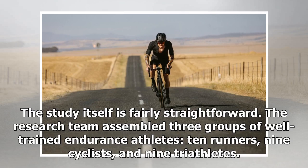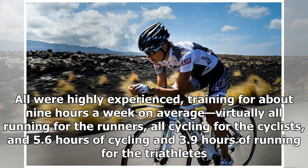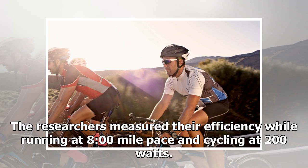The study itself is fairly straightforward. The research team assembled 3 groups of well-trained endurance athletes: 10 runners, 9 cyclists, and 9 triathletes. All were highly experienced, training for about 9 hours a week on average: virtually all running for the runners, all cycling for the cyclists, and 5.6 hours of cycling and 3.9 hours of running for the triathletes. The researchers measured their efficiency while running at 8 o'clock mile pace and cycling at 200 watts.